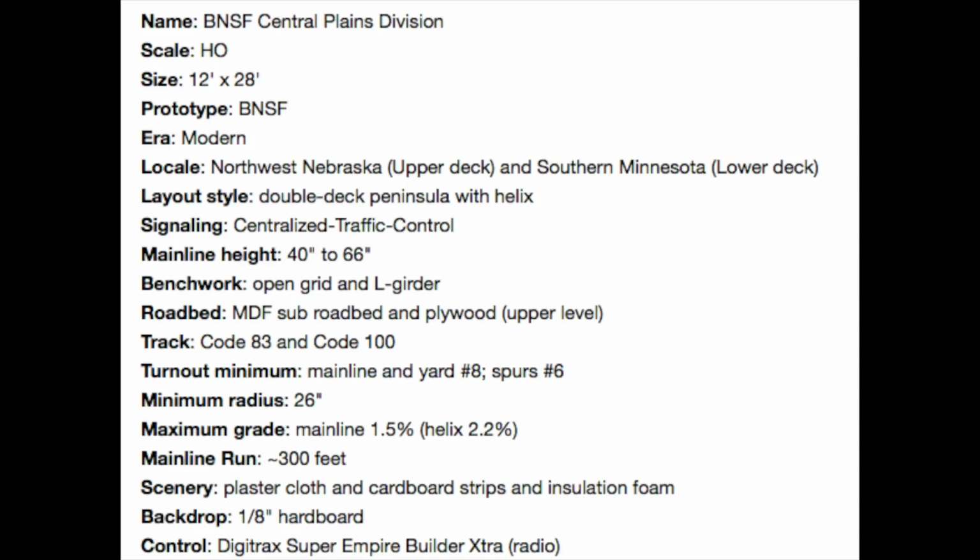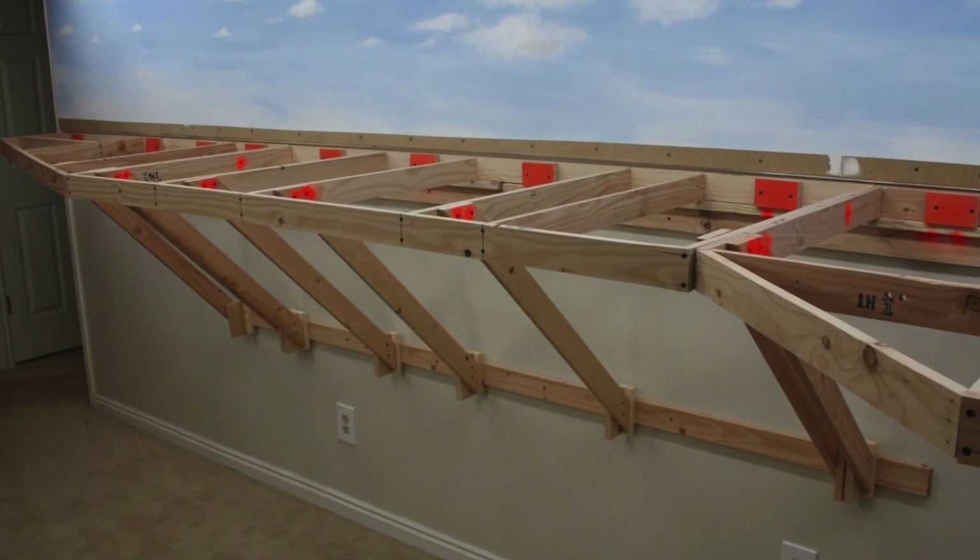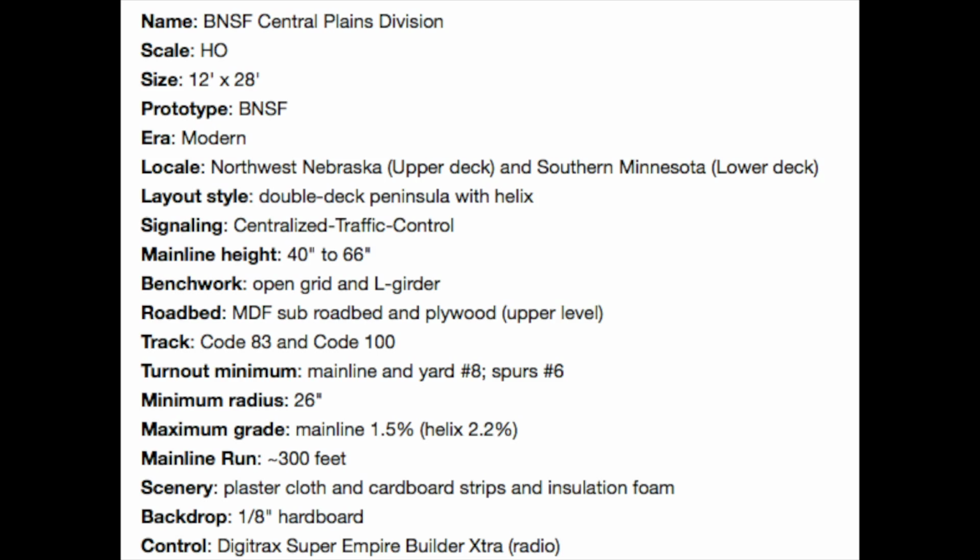The mainline height will vary from 40 inches to 66 inches. The lower deck is 40 inches, and the upper deck will have elevation changes because it's hilly out in that area. We'll have helper operations on that level, and that'll cause some mainline height differences. At some points it'll be just under 60 inches, and at other points closer to 70 inches. The benchwork, probably going to be open grid and L girder construction, but we're still a long way from construction and still need to do some planning, but right now it seems like the best option.